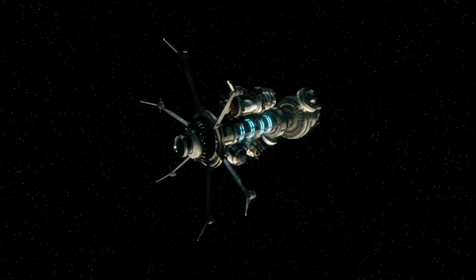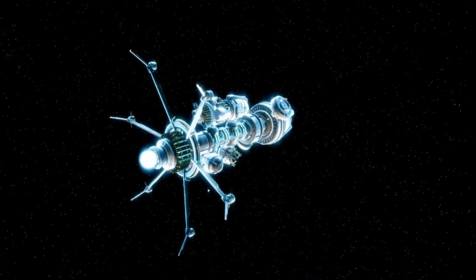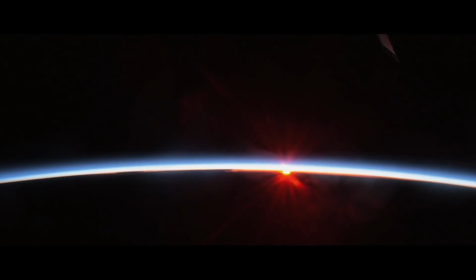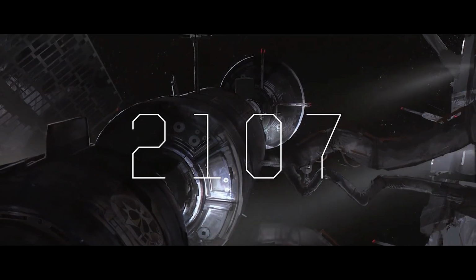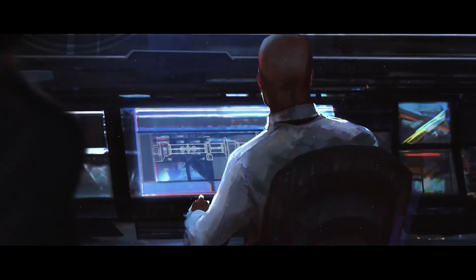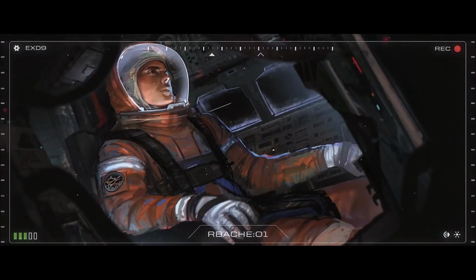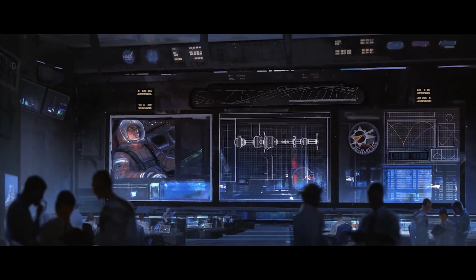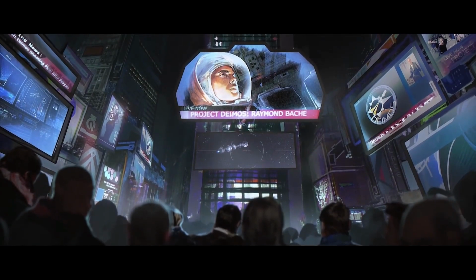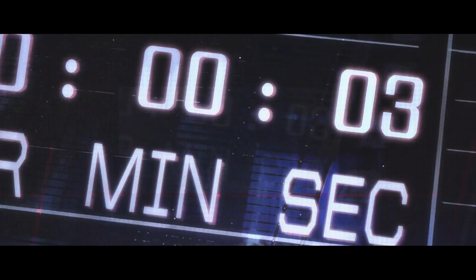The origins of functional FTL drives can be traced back to the 21st century, with the groundbreaking Deimos project, authorized by the Terran Alliance Parliament in 2103. On September 3rd, 2107, at precisely 12 o'clock General Mean Time, the Deimos test ship embarked on its inaugural voyage, successfully executing a jump from Zol's zenith jump point to the nadir jump point in less than a minute. The achievement marked a significant milestone in the field of interstellar travel.